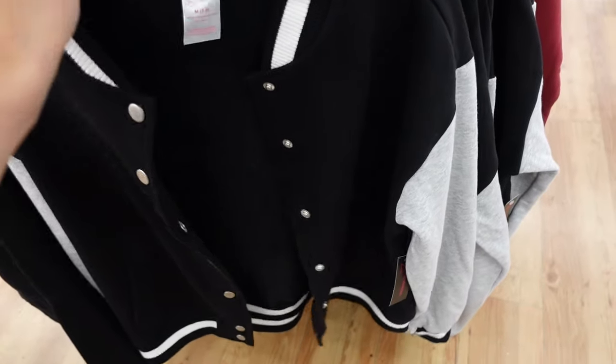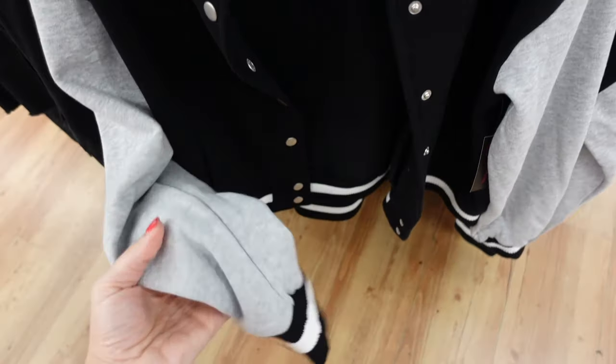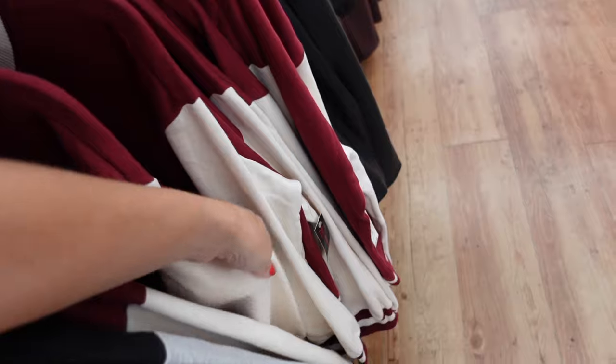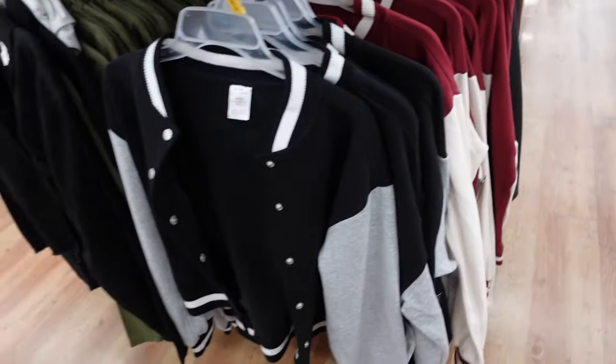No Boundaries has these new little bomber style jackets. So this is a fleece material drop sleeve. Has that ribbed wrist snap buttons. Same relaxed fit through the back in the black with the gray sleeves. They also have burgundy with that ivory. And they're going to be $18.98.